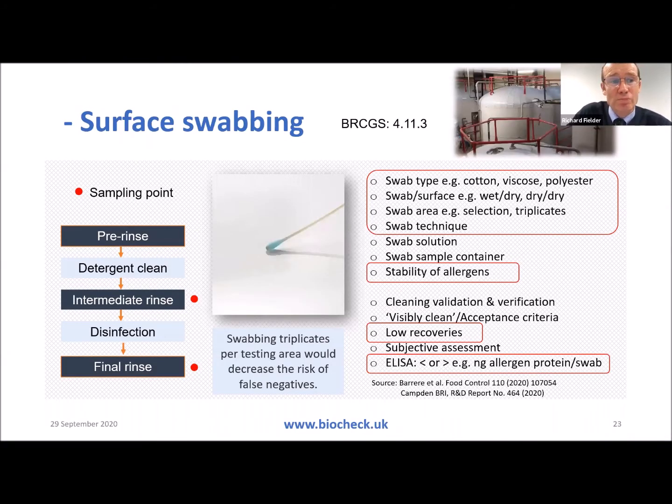Swabbing, I think we could probably have a whole webinar on this. It's such an important topic because one of the principal controls to prevent cross-contamination is cleaning intervention. And what we know with swabbing, it's often a very variable technique with very low recoveries. And we're talking about, with these two references on here, anything between 0, I do mean 0, and let's say 30%, in that sort of region.